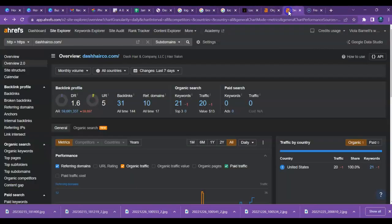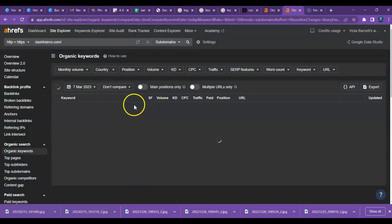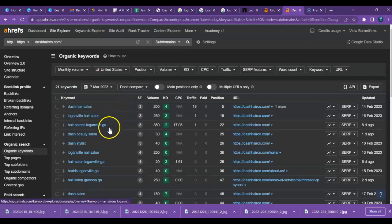The last thing I want to show you is your site in the same tool. All right. So as you can see, you do have some backlinks. You have some traffic going on here. You do have 21 keywords that you're being found for. I know we briefly touched on this the other day, but just so you can have it recorded, I'm going to dive in again so you can take a good look at what exactly you are being found for.